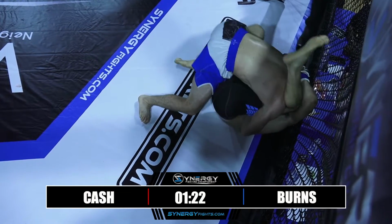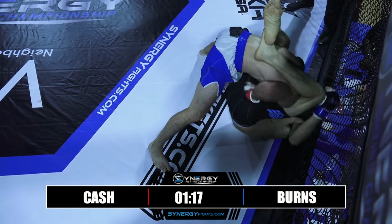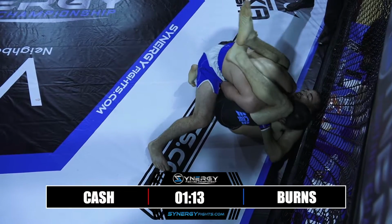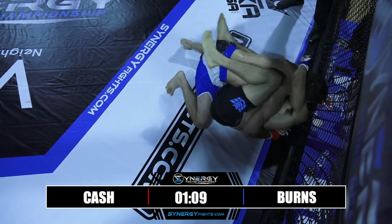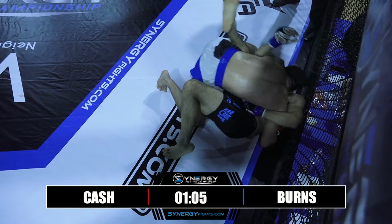He's still there. He's denying all of the attempts of Tyrell Burns. Another loose triangle again. If he gets an underhook on his right side, he can start to create the angle here. Maybe even go for the armbar off the cage. Yeah, he's got to start climbing his right knee.